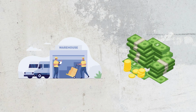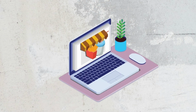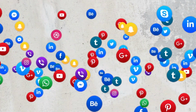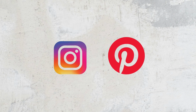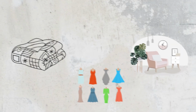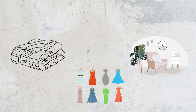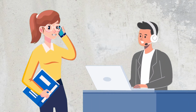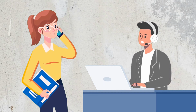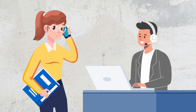To sell your fabric prints, you can use websites like Etsy or your own online shop. Social media is really helpful too. Use Instagram and Pinterest to show off your fabrics. Post photos of what people can make with your fabric, like dresses, quilts, or home decor. You can also make custom fabrics for customers who want something special, like a certain color or a theme. This is great for people who want unique fabric for their projects or as gifts.